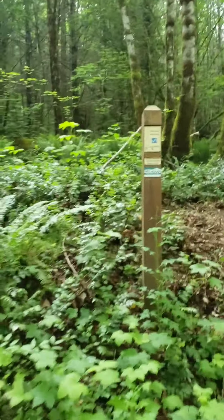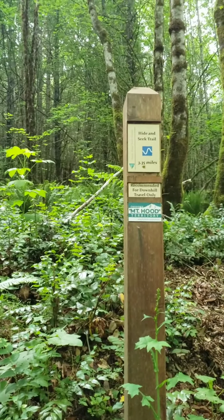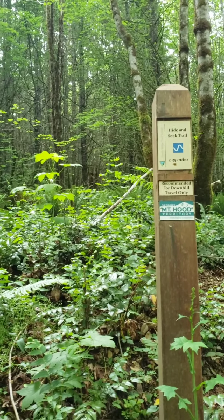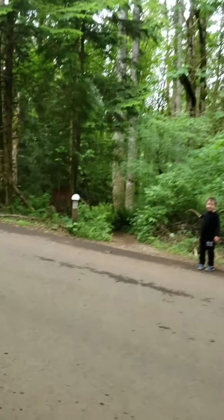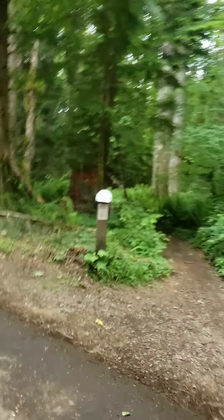Okay, we found a sign. Hide and Seek Trail. Almost 3.5 miles. I don't think I want to do the Hide and Seek Trail. Let's see what else there is. There's another sign over here. Hey, somebody's helmet. Okay, let's see this one.